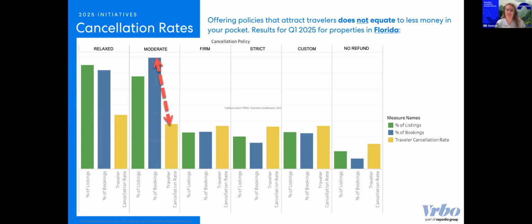For Florida, Q1 of this year, only 3% of all the bookings are going to no refund. However, moderate has 11 times more bookings at 35%. In blue, that's the column that represents the booking percentage of where the bookings are going. Green represents how many listings are on that particular cancellation policy. The yellow one is the cancellation rate per policy. It's saying of all the bookings that did happen for relaxed, what would be on average the percentage of cancellations seen for that group? Okay, next slide.